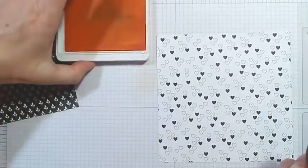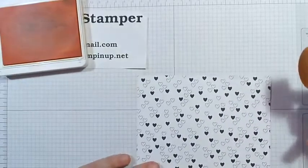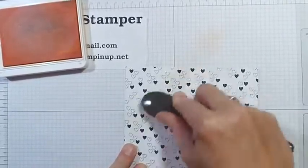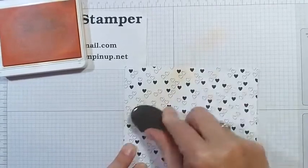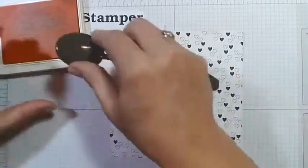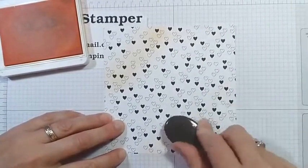So what I'm going to do is take my blending brush and rub it in here, and as I start blending, I'm going to start off on the paper first and just go through and blend it, and you can see the colors slowly moving into the paper. Wow, that looks great. I'm going to do a couple of different ones. And oh, I love this. This is going to look great on a card.